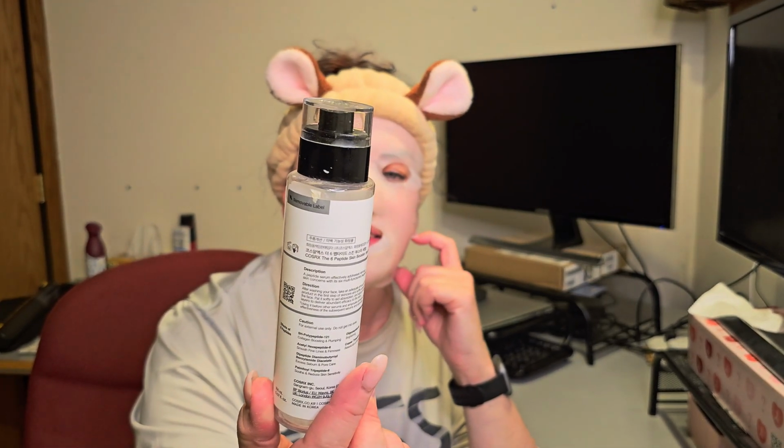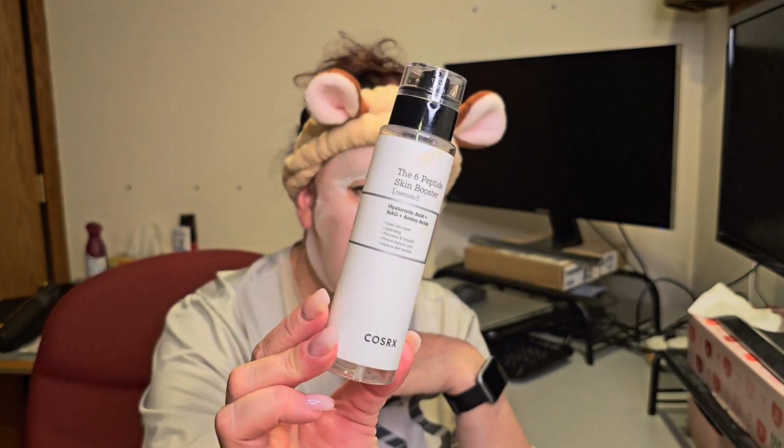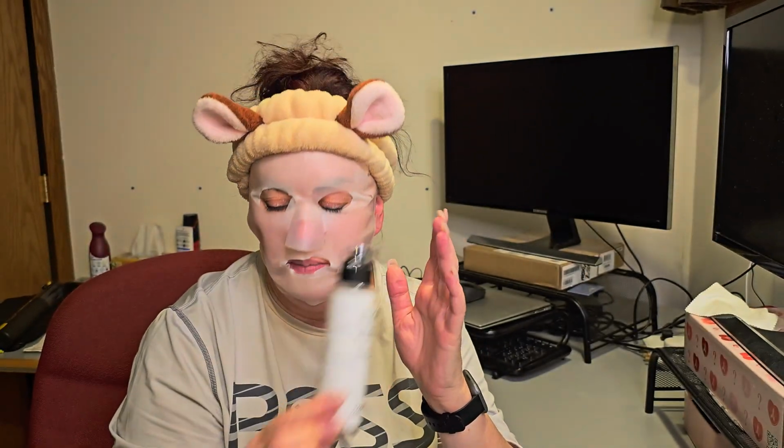It was a very nice serum. Very, very nice serum. So this is definitely on the recommended. I like that a lot. I think when I first got it, I wasn't sure, but it lasted me much longer than I thought it would, and it grew on me. I really did start to like it, and I was kind of sad when I ran it out. So that was a good one.